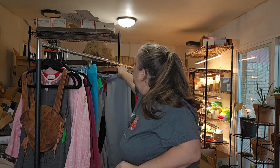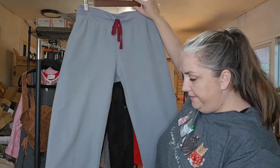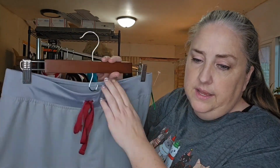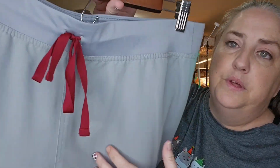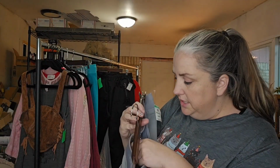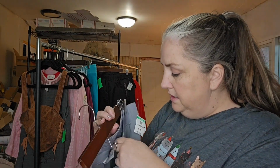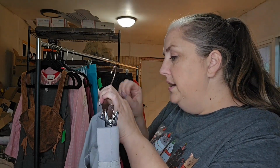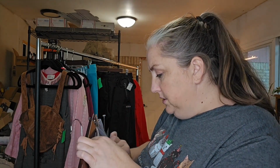The next item is another Figs scrub pants. This one is the Livingston, I believe it's called Livingston. And this is a gray with a maroon red drawstring, and it is size large, I think. Let me look. I've got it on the hanger, so it's tricking me up. Oh, size medium. Sorry. It is a medium, but the Figs logo is right there.